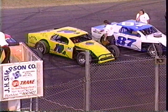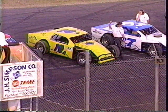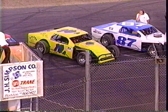In the number 10 car, he won his trophy dash earlier on this evening. He's brought to you by Horsepower by Rob and JM Environmental. Please welcome Jay Lindstrath.